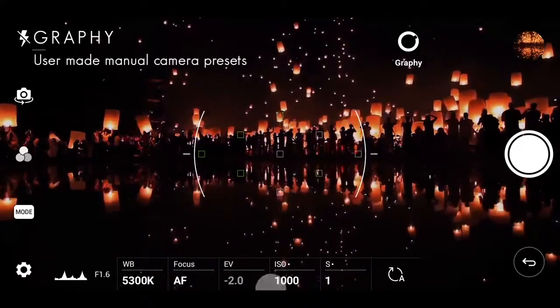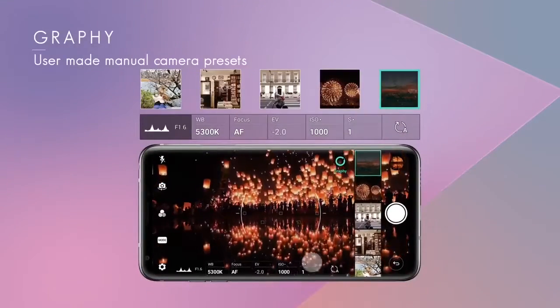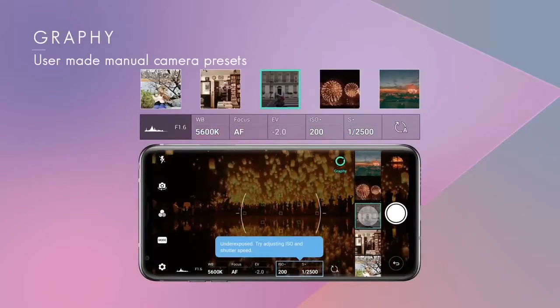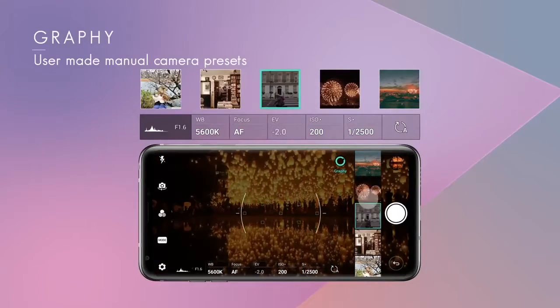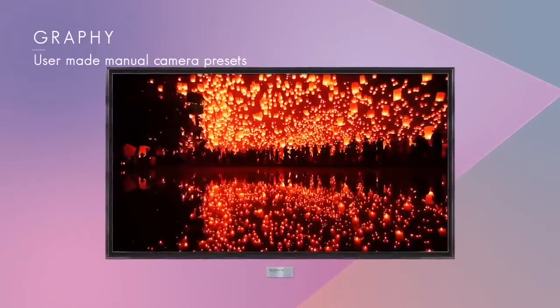You want to shoot photos like a pro but don't know much about manual cameras? The Graphy feature lets you choose from a wide array of manual camera settings of photos shared to the Graphy app by other users, including presets from photos taken by professional photographers.